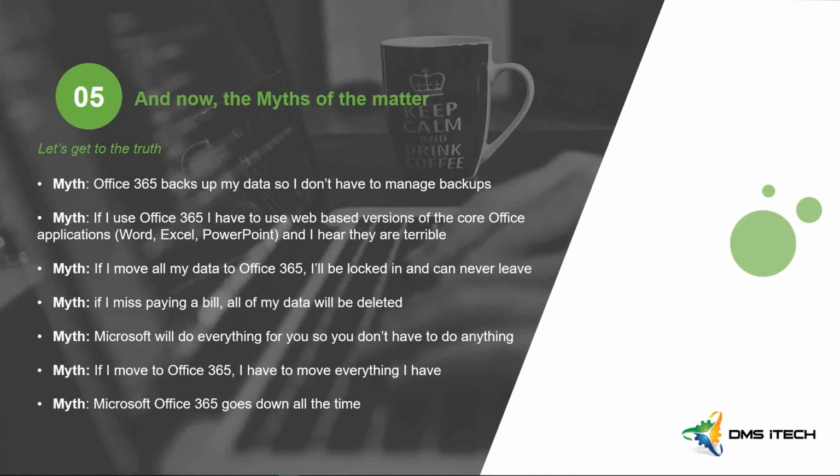Confusingly, however, Microsoft didn't do themselves any favors. They still call it Office 365, regardless of whether it's the web-only version or the web and locally installable version. So they make it a little confusing at times.